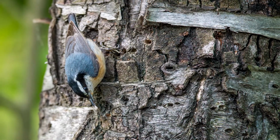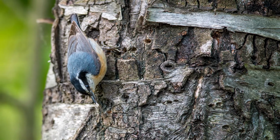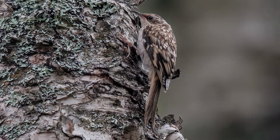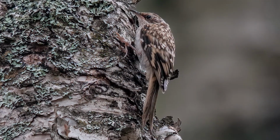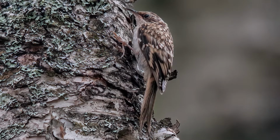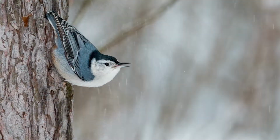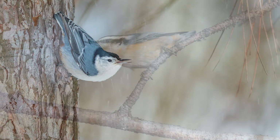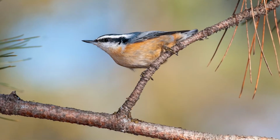Both creepers and nuthatches creep along the trunks, probing into the bark furrows with their bills, foraging for food. Creepers forage almost entirely on tree trunks, looking for insects in the bark crevices. Nuthatches also spend a lot of time on the tree trunks, but they also go out in the tips of branches and they eat plenty of seeds.